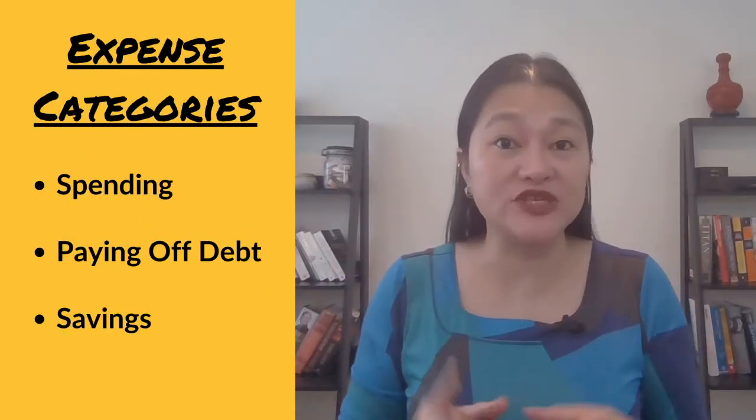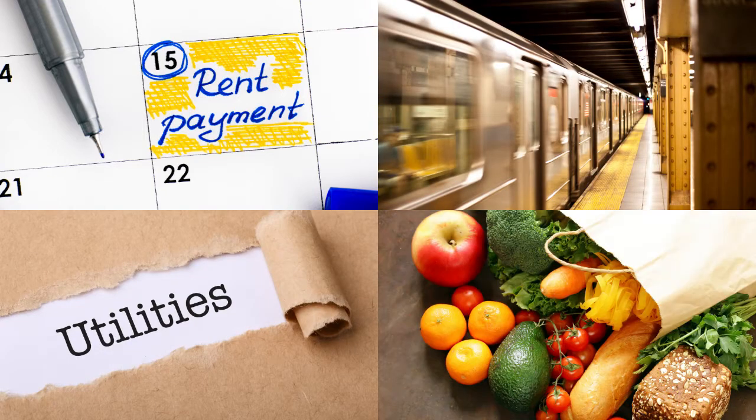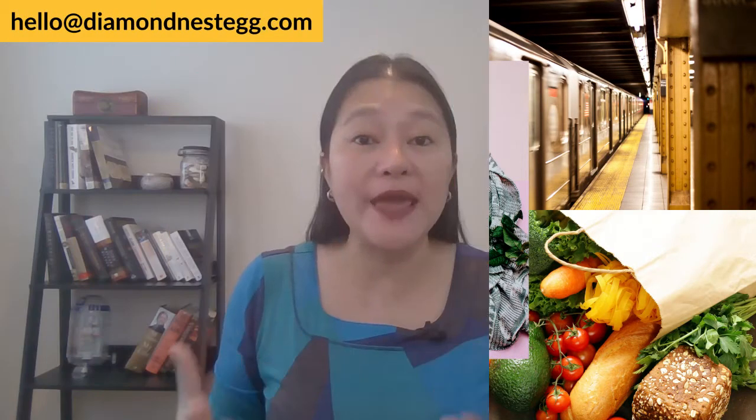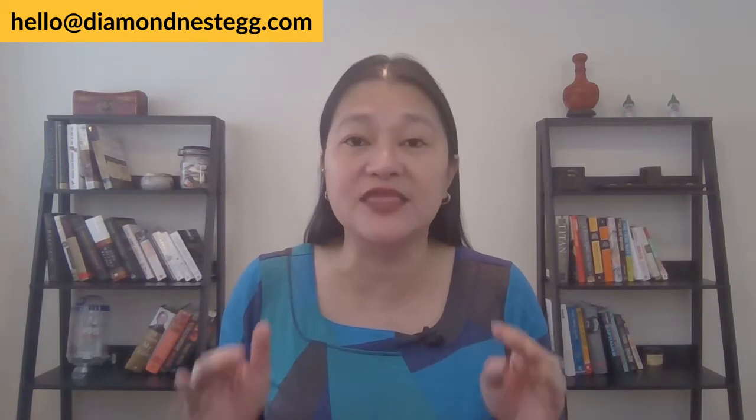Expense categories can be for spending, paying off debt, or savings. Spending categories can include items such as rent, utilities, transportation, groceries, and clothing. Paying off debt can mean paying off credit card debt, student loans, personal loans, car loans, or any other debt that you owe anyone. And savings categories include all the money you stash away in your emergency fund, travel fund, house fund, retirement, or other savings and investment accounts.